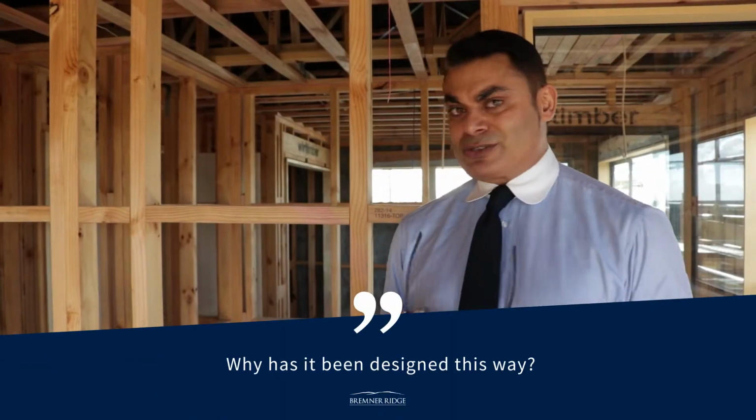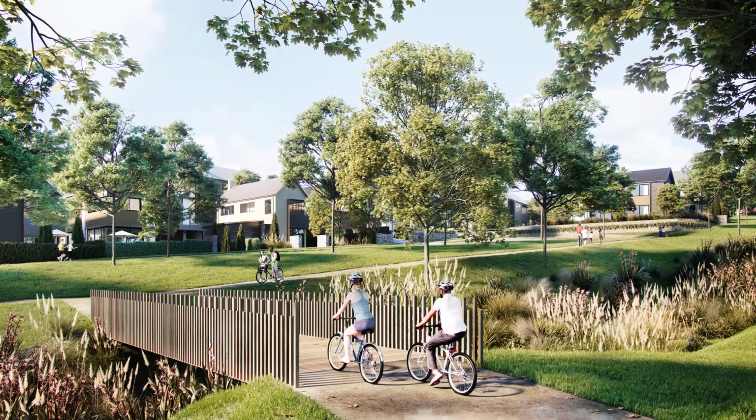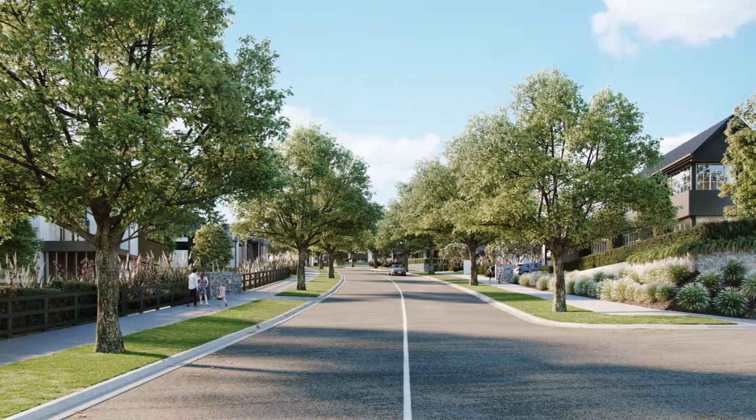Front yard landscaping is controlled. The front fences will have to be post and rail, hence a very country-like environment. Imagine a wide green road that's going in a curve, and you've got these post and rail fences and hopefully hedges and all that stuff, and it just looks very different, very country-like.